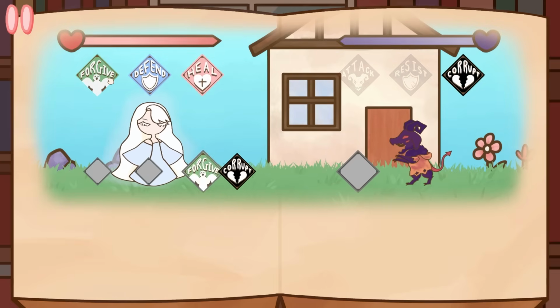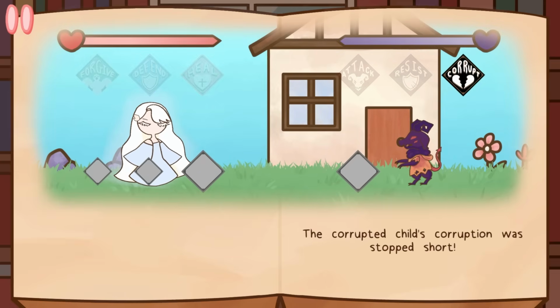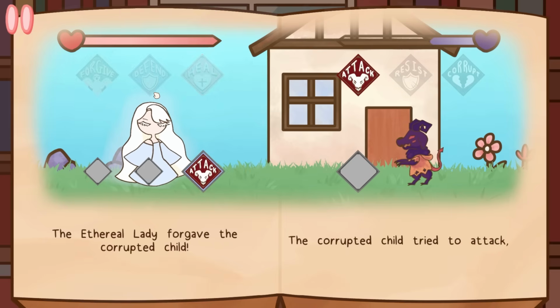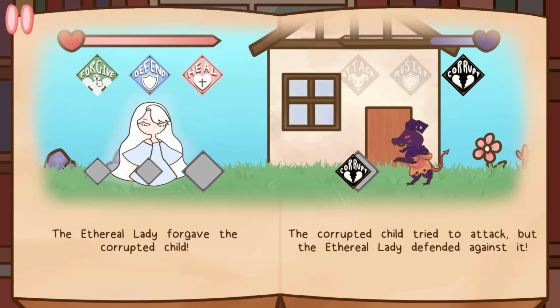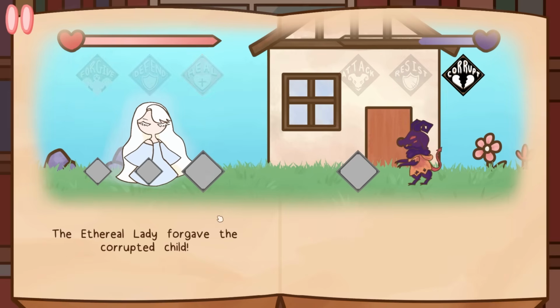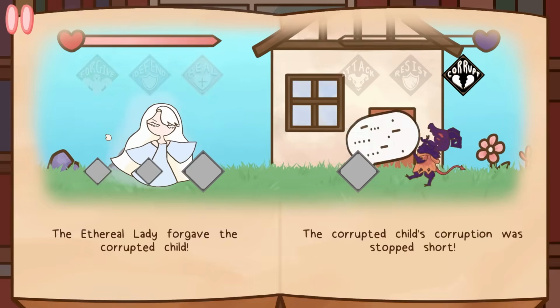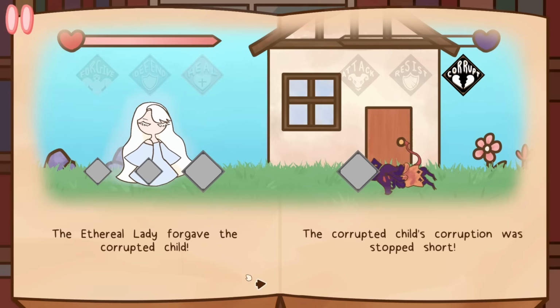Corrupt. Forgive. So you want to defend here against this attack. There we go. And then you forgive when they send out corrupt. We're going to turn them back into a child now. Done.